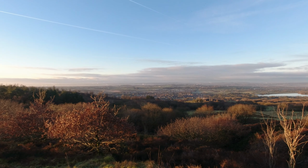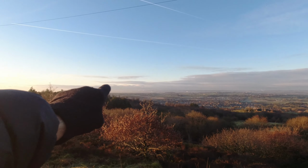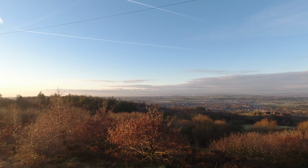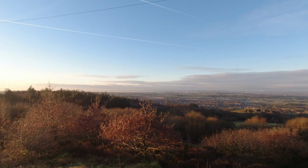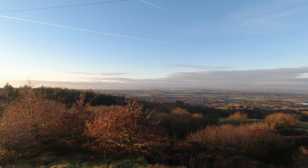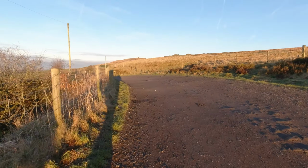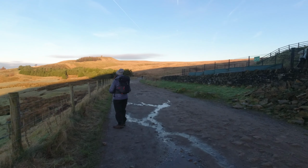I'm looking out towards Horwich there now. Just behind this tree line is where the old local works was. Now it's been turned into houses and a link road. There's quite a few people up there, isn't it? Yeah.